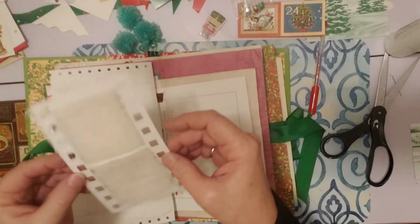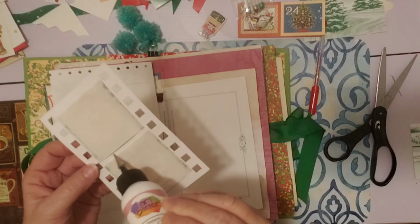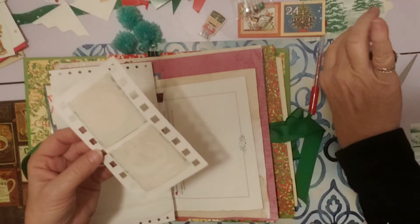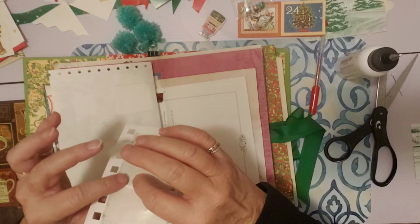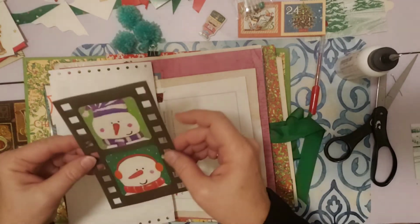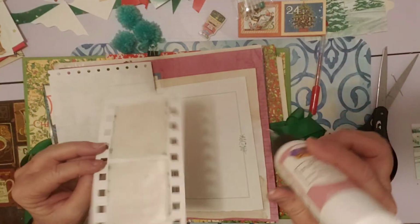I just want to make sure this is glued down as much as possible in the back here. I'm going to run a little bit right here at the top of this bottom piece and see if I can get that down. I haven't worked with wrapping paper a lot, so it's a little bit different for me, but I think it'll be fine.